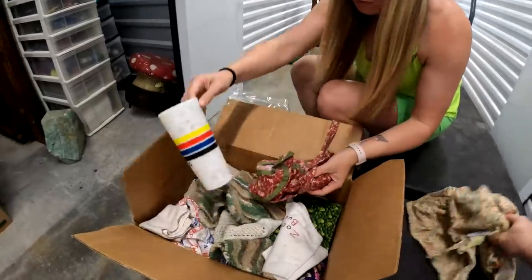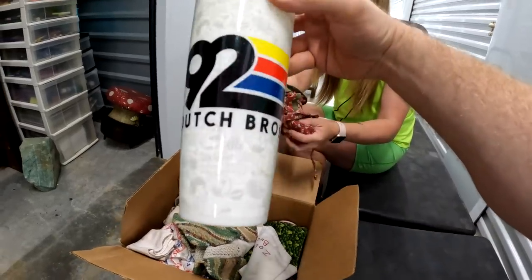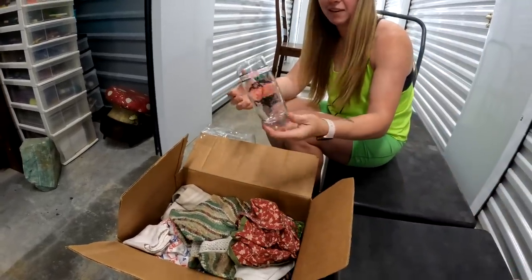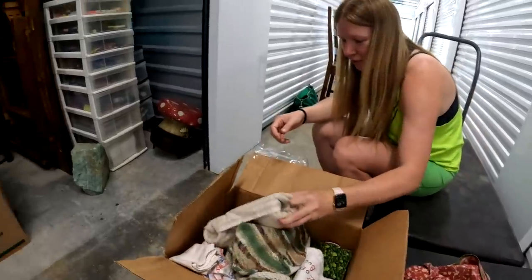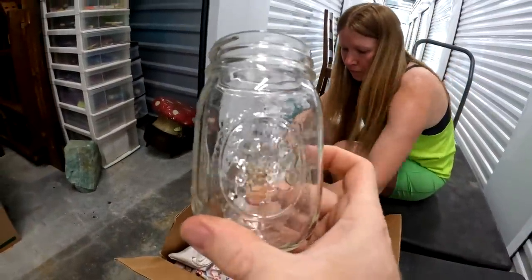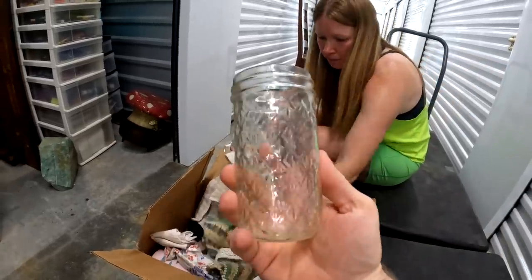There, let's put these over here if you can. I thought it was like Dutch Bros. This is from 1992, though, Dutch Bros. Oh. Okay. We have maybe a few of these. Not full of collectible steins. That's okay, pretty. What else you got? People like collecting these.